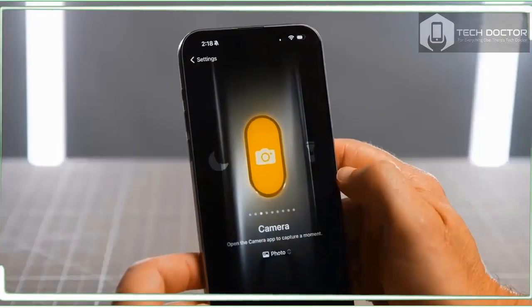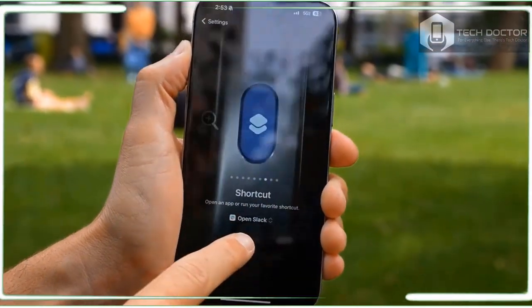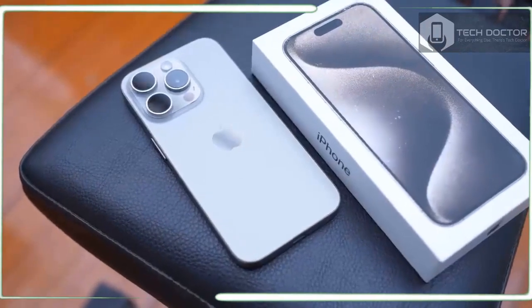If it were my money, I would splurge for the iPhone 15 Pro Max, but the iPhone 15 Pro is a sleek powerhouse for those who prefer a mini Pro.